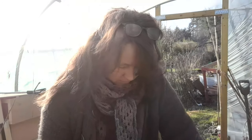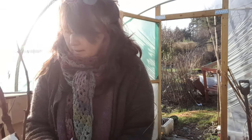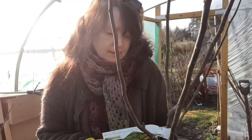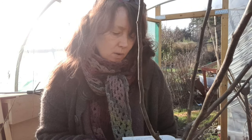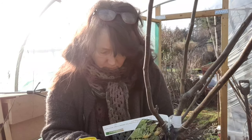And then this one is a medlar. I've never grown medlar before. Apparently you use them when they're rotting, when they're dropped off the tree, they're overripe. And you can use them in jellies, you can use them to make pies. So yeah, they are a wild plant, so I might try taking cuttings and see if I can grow them on, because they don't look like they've been grafted.